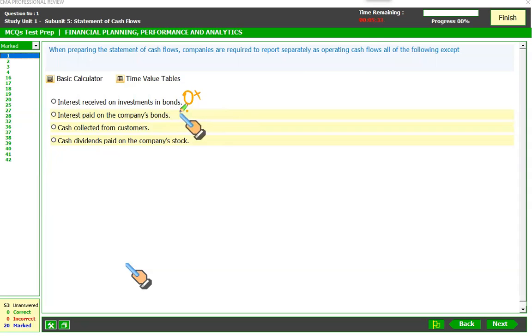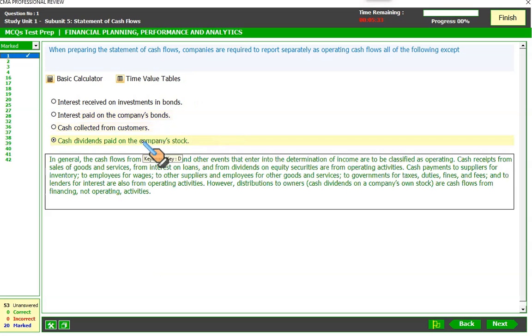Interest paid on company's bond, it is an operating outflow. Cash collected from customers, of course, it relates to your operations, it's operating inflow. But look at this. Cash dividends paid on the company stock. Explicitly, clearly discussed yesterday that dividends that you pay to your shareholders, whether they are preferred stockholders or the common stockholders, it is a financing outflow. So make sure you understand this well.